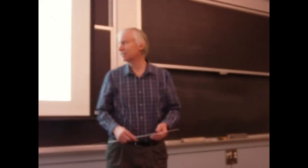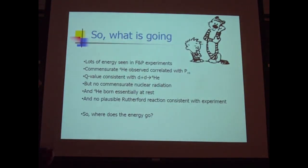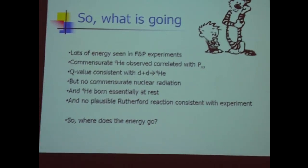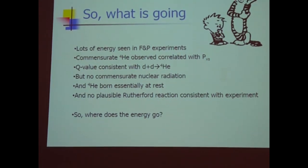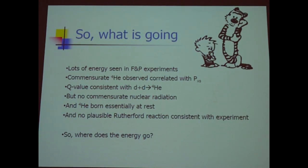The place we're going to start is with the two laser experiment. So given this situation, we're interested in the issue of what's going on. We have lots and lots and lots of energy. We have no commensurate chemical reaction products. We have commensurate helium-4 observed correlated with the excess power. We've got a Q value which in two measurements is consistent but does not prove D plus D going to helium-4. We have no commensurate nuclear radiation. We have helium-4 born at rest. We have no plausible Rutherford picture.